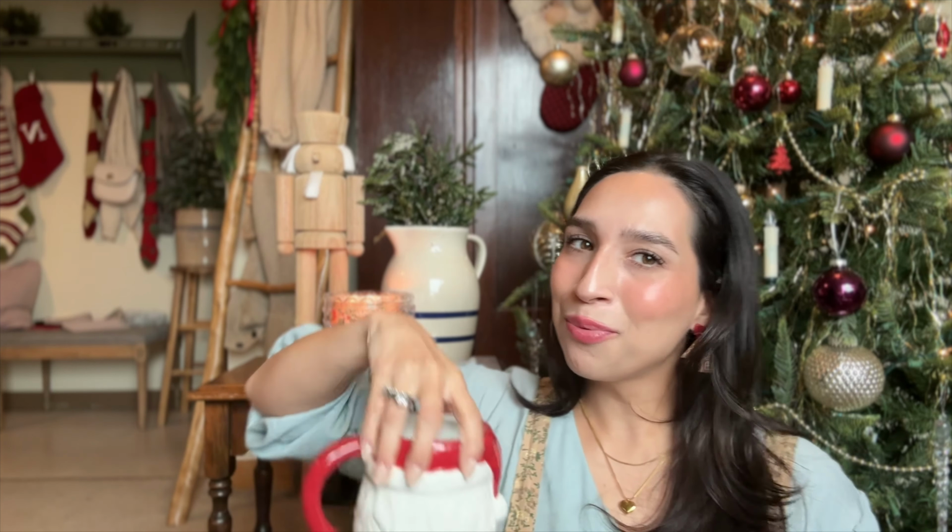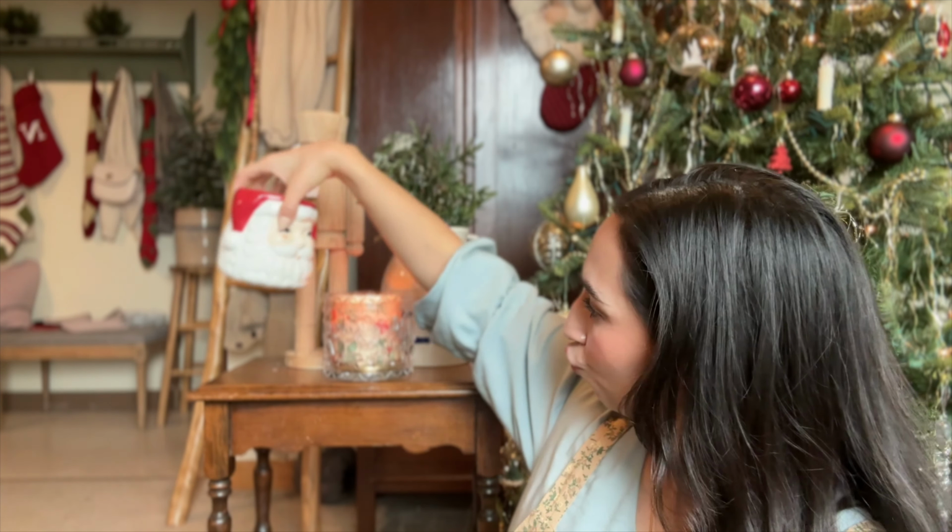I will put up a photo here to show you guys what style I'm trying to go for, and then you will see why I've thrifted all of these beautiful ornaments. Let me stop talking and let me show you. But before that, get yourself a coffee and hot cocoa with marshmallows. Let me go ahead and stop talking and let's start with our ornaments.